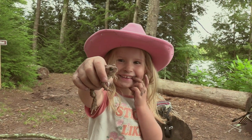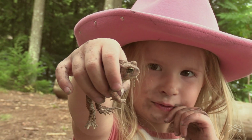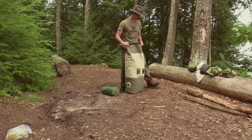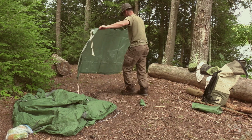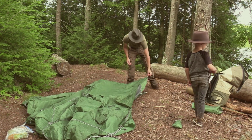This is my froggy. He's so cute. I found him in the sand. Sticks.